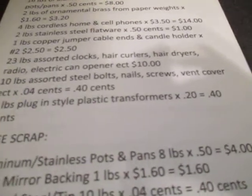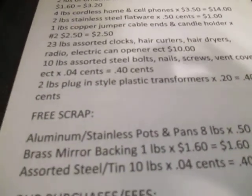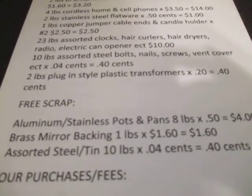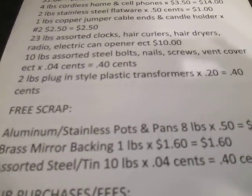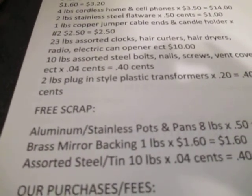There was 10 pounds of assorted nails, screws, stuff like that. There was some vent covers and stuff like that I just grabbed and stuffed in the bags. 4 cents a pound, 40 cents. And then there's 2 pounds of the plug-in style that I cut off, those plastic transformers. I get 20 cents a pound for those, so we have about 40 cents there.